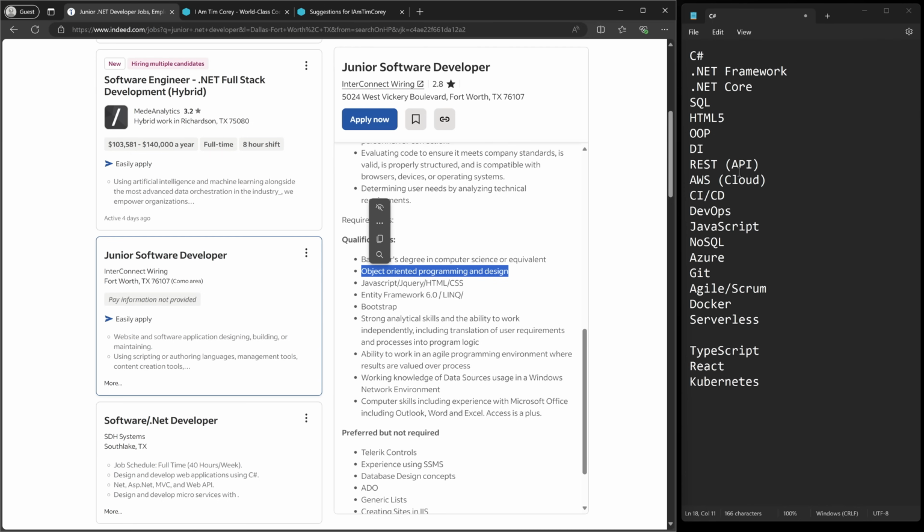Object-oriented programming design. We've already got that on the list. JavaScript, jQuery, there's one of my flags. If you saw jQuery on the list, by the way, that's incorrectly listed. It should be like this: jQuery, lowercase j, uppercase Q. jQuery, HTML and CSS. What this indicates to me is that they're working on an old platform.